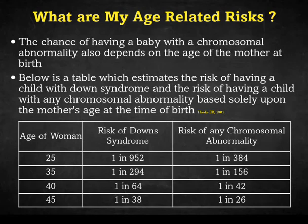The table you see on the bottom is separated into 3 columns, and each column has a different meaning. The first column shows the age of the woman. That's the column on the left. The middle column shows the risk of having a child affected specifically with Down syndrome, which is an extra chromosome number 21. The risk in the right-hand column is the risk of having a child with any birth defect at all that's considered a chromosomal abnormality.